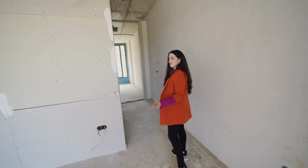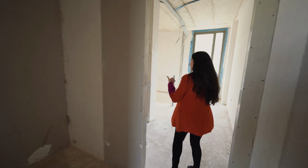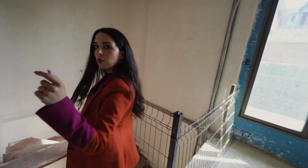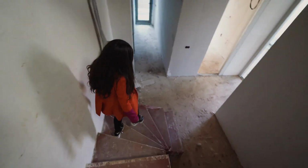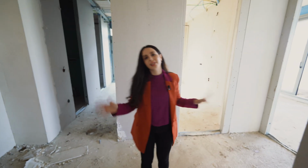So let's go down. As you understand, we entered from the middle floor, we came one floor upstairs, which is the top floor, and now we will go two floors down. Okay, here this floor is completely changing.